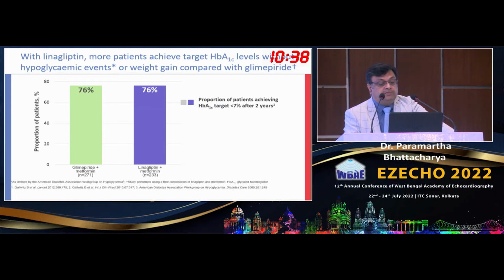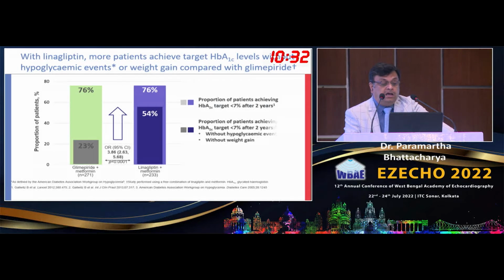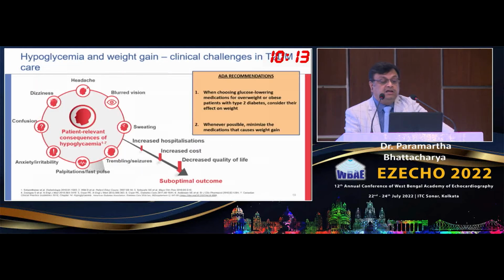76% on glimepiride plus metformin and 76% on linagliptin plus metformin was seen, and it was shown that the proportion of patients achieving the glycated target of less than 7% after 2 years was more with linagliptin, and the proportion achieving less than 7% after 2 years without weight gain was also more with linagliptin. So hypoglycemia and weight gain are the clinical challenges we know.